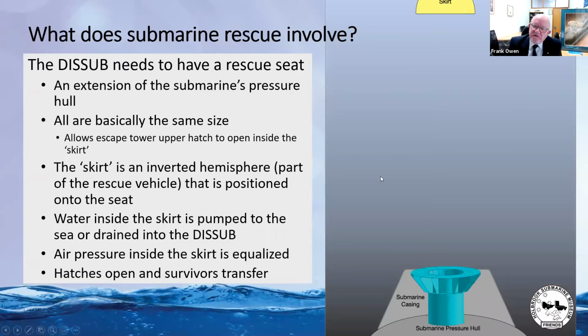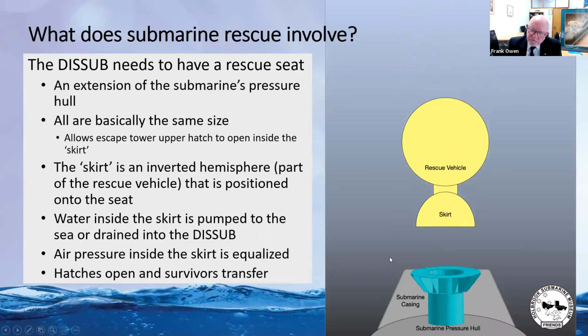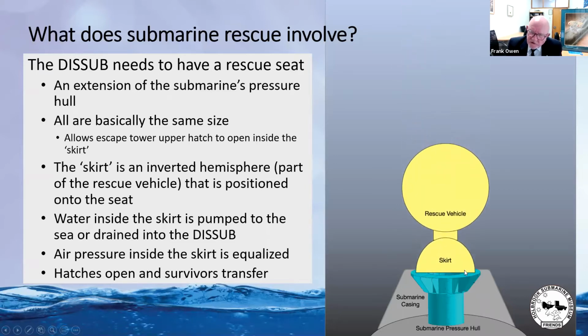Now the skirt is fitted to a rescue vehicle, and this sits inside the circumference of the rescue seat. Once it's mated to this seat, the water inside is pumped out so that there's a differential of pressure. It's then either fully pumped to sea or drained inside the submarine, depending upon the rescue vehicle capabilities. Once it is now full of air and the pressure inside is equalized between the rescue vehicle and the submarine, the hatches open and the survivors transfer.